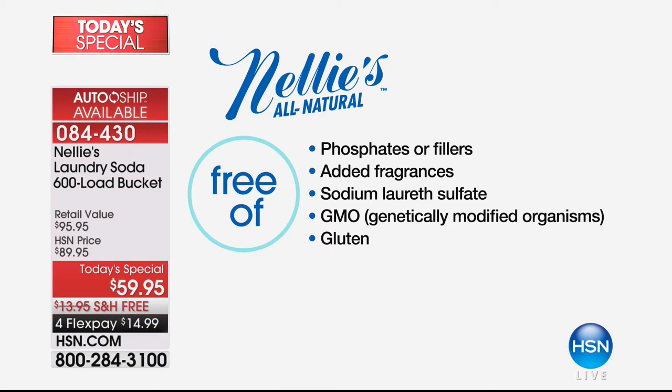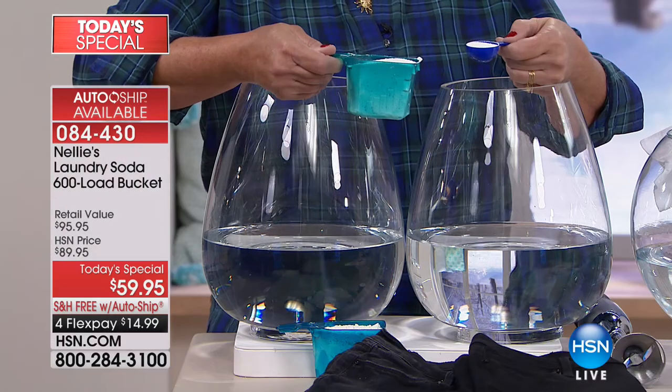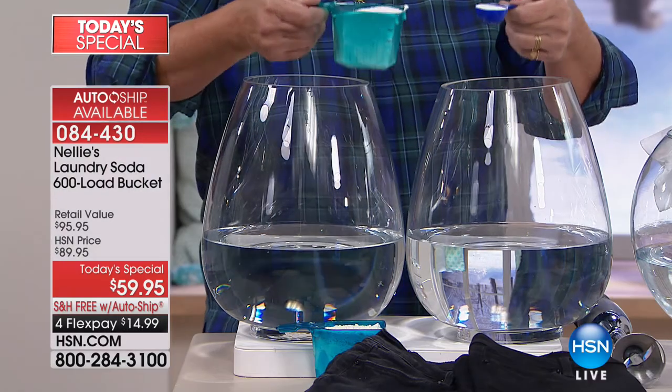With Nelly's, we have five simple ingredients without the phosphates or fillers, no added fragrances, no sodium lauryl sulfate. It's a non-GMO product. It's gluten-free. It's cruelty-free, Leaping Bunny certified, no animal testing.